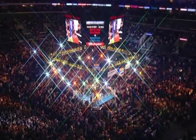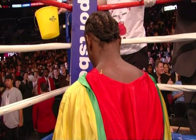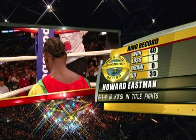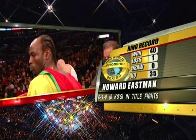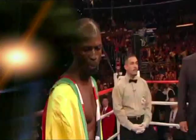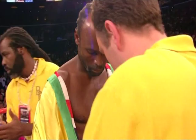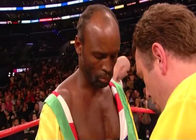Introducing first, fighting out of the blue corner, wearing yellow, he stands 6 feet tall and officially weighs 159.5 pounds. His professional record, an outstanding one. 41 bouts, 40 victories, including 35 knockouts with only one defeat. And tonight, he is ready to shock the world. From Battersea, England, the WBC number one challenger in the world, the Battersea Bomber, Howard Eastman.